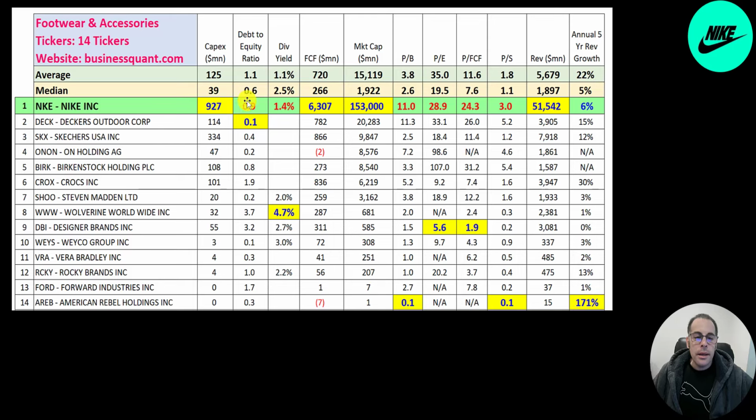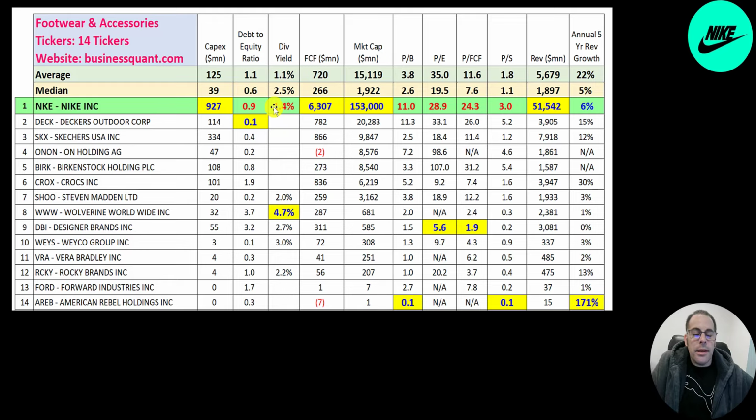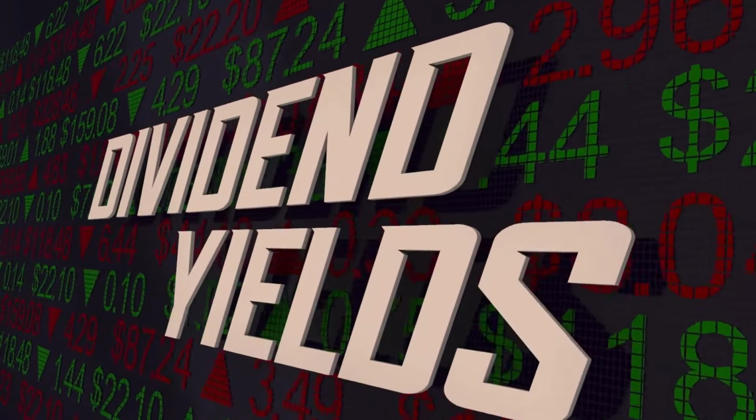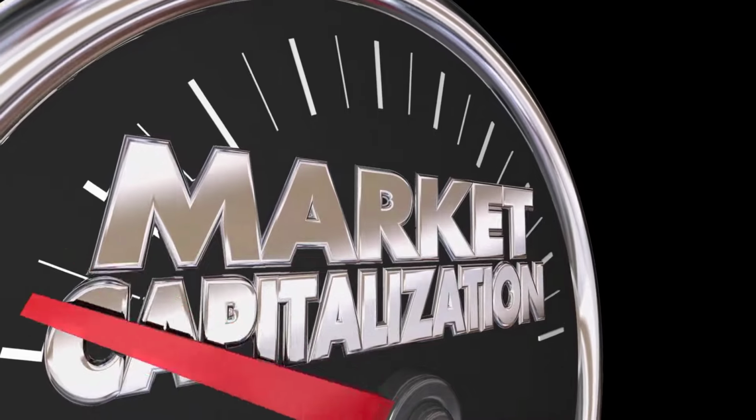Their debt to equity ratio is worse than the median, better than the average. For every dollar of equity, they have 90 cents of debt. They pay a 1.4% dividend. Wolverine pays the highest, 4.7%. They generate more free cash flow than the other 13 companies combined. Their market cap is larger than the other 13 companies combined.